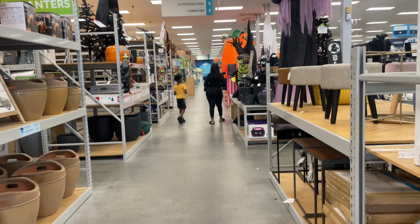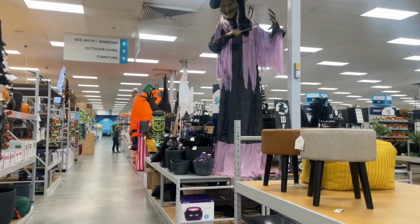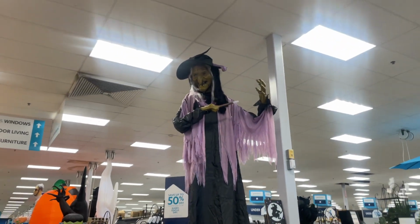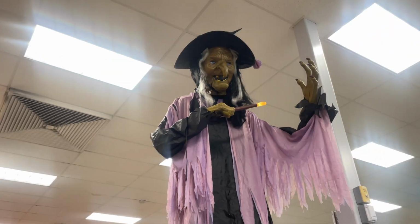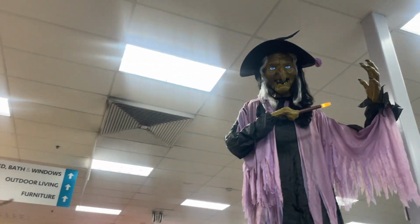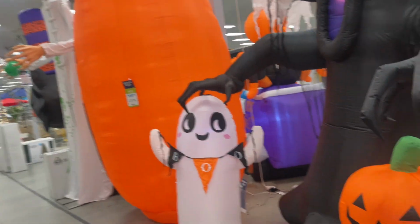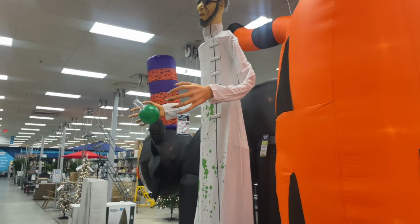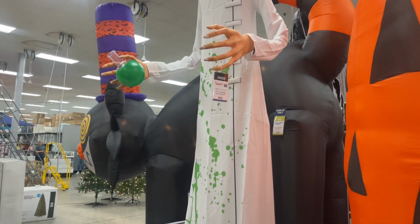We made an unexpected trip to At Home, and look at what it is. Wow. Can I go in here? You best be careful around here. There be lots of critters wanting to get there. Oh, that is awesome. Look at the mad scientist. Does he move? What does he do?